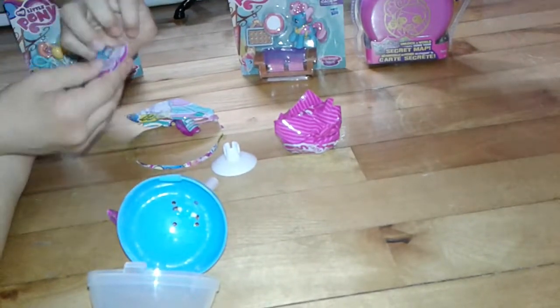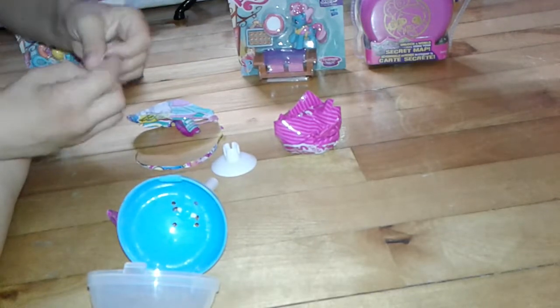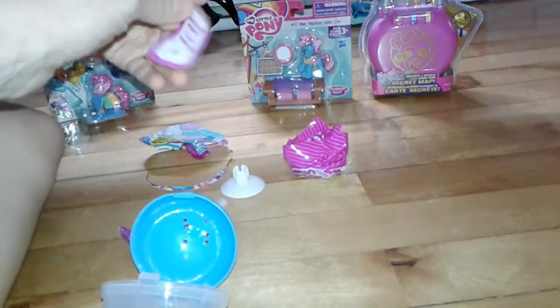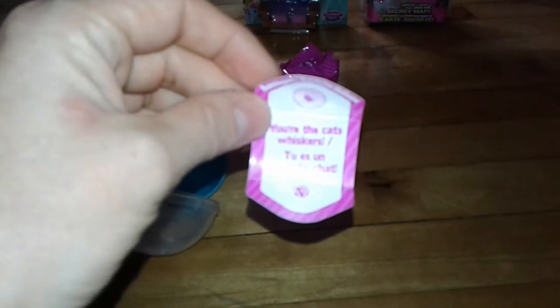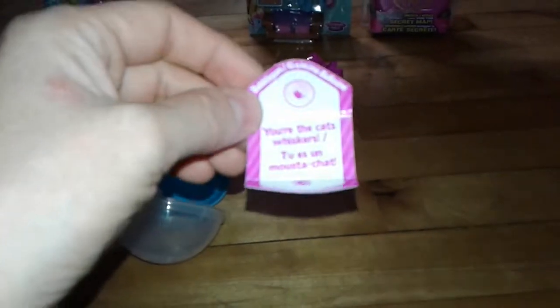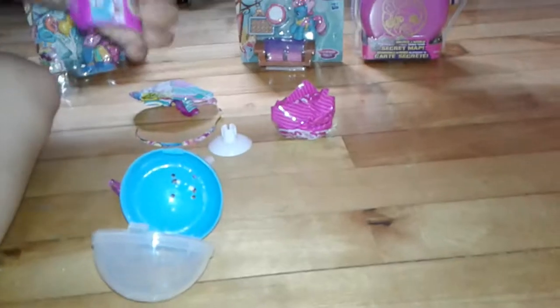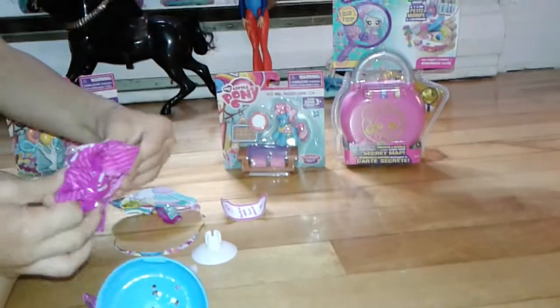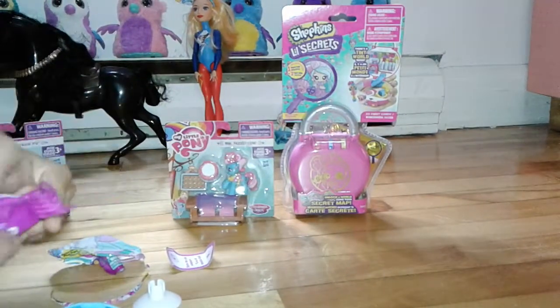Keys. So what's that? What does it say? It says, "You're the cat's whiskers." So that means it must be a cat. Can you open this?